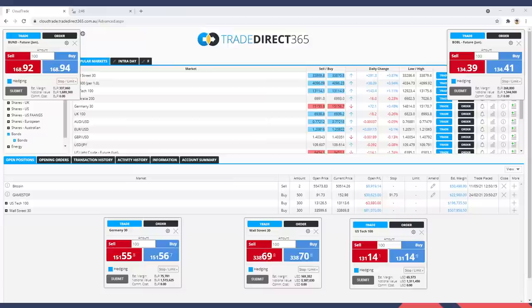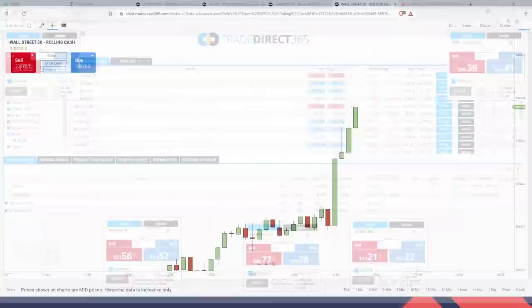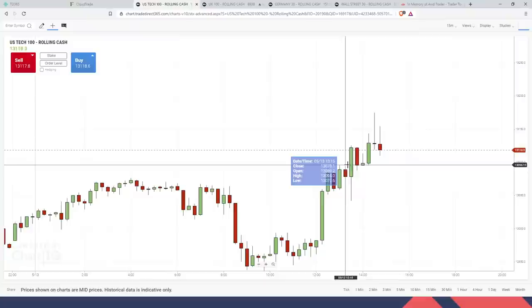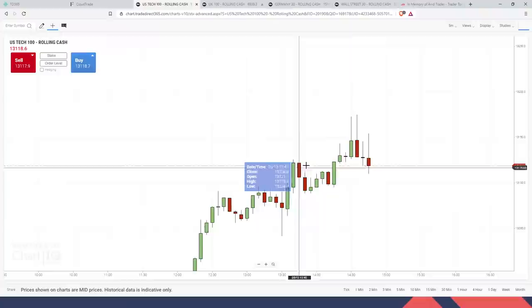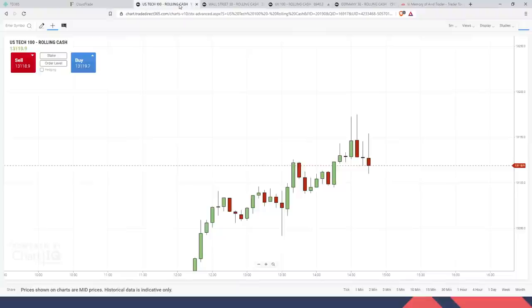So my Dow position is actually doing really well. It's now plus $80,000, but the Nasdaq is minus. I must admit, I feel really lucky that I decided to buy two. Usually I'll just buy one of them or I'll buy the other. And as I said, the pattern was identical. Here's the Dow before the open. And here's the Nasdaq before the open, and one explodes higher, i.e. the Dow, but the Nasdaq, not so much.